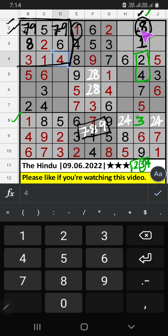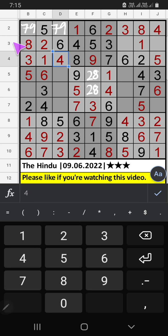Second row, 2 numbers are remaining, 3 and 4. Column J, we already have 3, so 3 can't come in this cell, 3 is confirmed here. Then 4 is here. Column J, we have 4, so 4 can't come in this cell, 4 is confirmed here. Then 2 is here. 3rd row, 2 numbers are remaining, 7 and 9. Column J, we already have 7, so 7 can't come in this cell, 7 is confirmed here. Then 9 is here. Column J, only one number is remaining, 8 is confirmed here.